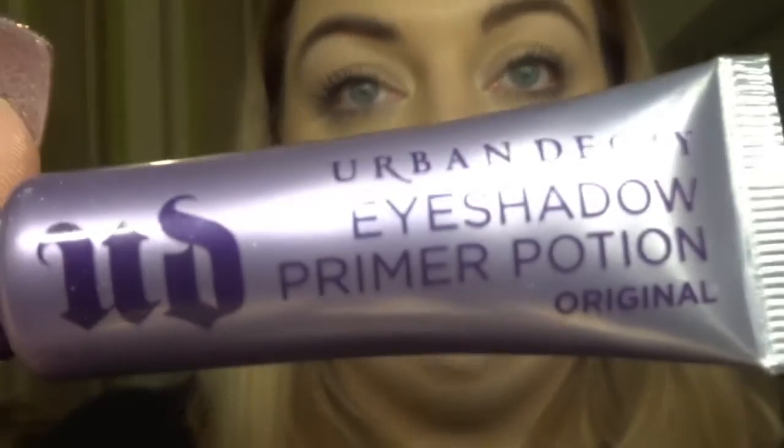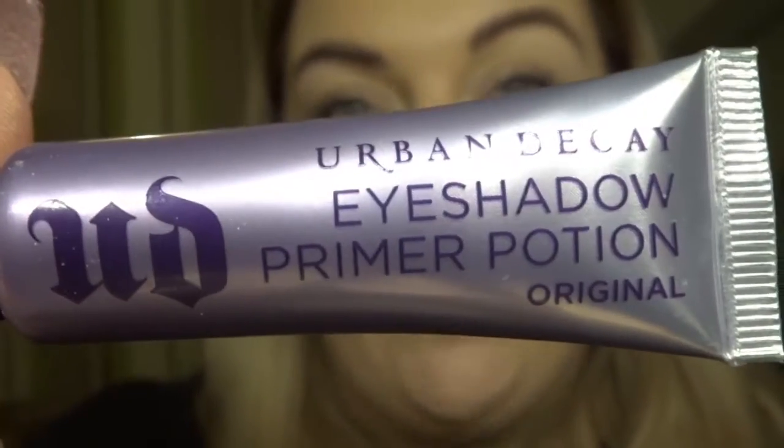Now, primer for eyes, or to blank out my eyes, should I say, I tend to use a concealer. So whichever concealer I'm using to carve out my brows, I use that on my eyelids. But to start with, before I do any of that, I use this, which my mum and dad got me when they went on holiday, and it is the Urban Decay Primer Potion in Original.